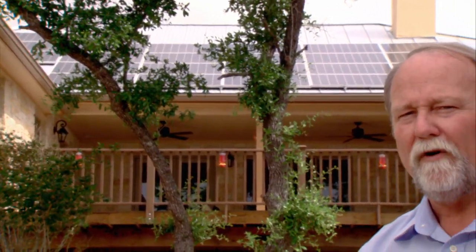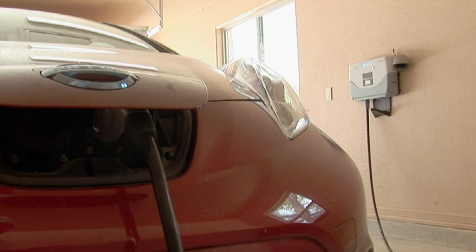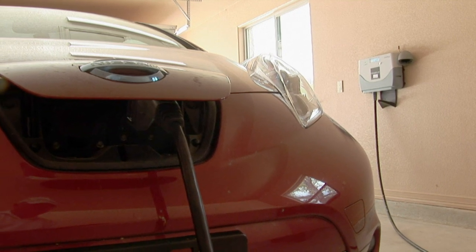Behind me is the solar array that powers this net zero energy home. But it's the industry-leading disruptive technology that we've been able to develop at Sustainable Homes that greatly reduces the electrical demand of our homes. In the case of this house, which is 3,100 square feet, we only have a 5 kW system to get to net zero energy. It wasn't until the owner decided that he wanted to fuel his electric car at his home that we added an additional 3.9 kilowatts just for the car.